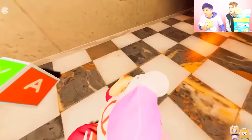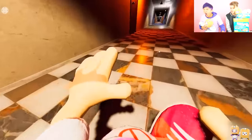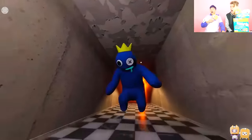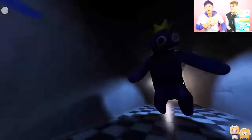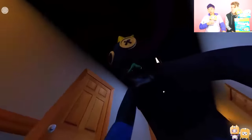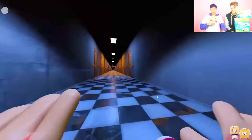And now we're in the POV of Boyfriend. He's picking up the blocks and we're getting chased by Rainbow Friends. Whoa, so it's Friday Night Funkin' versus Rainbow Friends. This is insane. Whoa! It's Blue. Look at the way Blue swags. Run, man! This is nuts, dude. Oh, he's so close. He's on top of us. Oh no, you can feel his drool dripping on us. That is so gross.